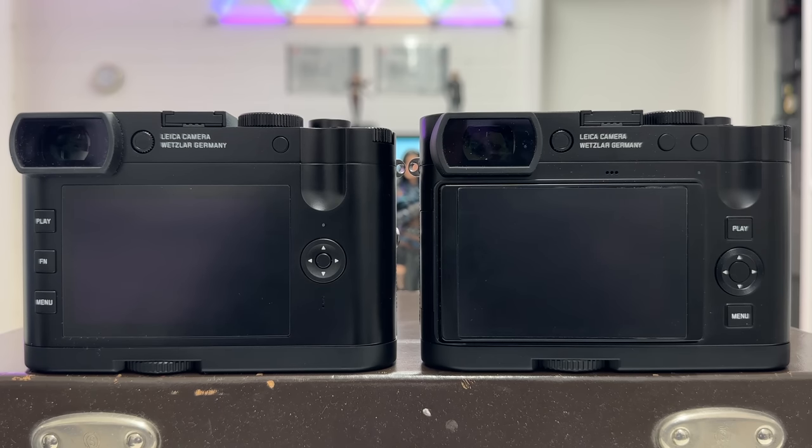On the Leica Q2, we have on the left hand side the play button, the customizable function button, and the menu button. On the Leica Q3, the play button sits on top of the four directional control button, and the menu button sits below, and the customizable FN button is gone. But instead of one customizable button on the upper side of the camera on the Leica Q2, we have now two of them on the upper side of the Leica Q3. And I will show them later, how they work and how you can customize them.